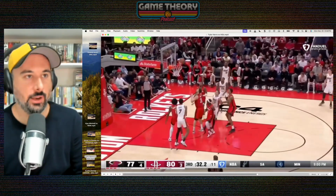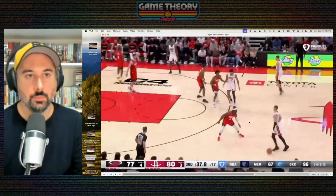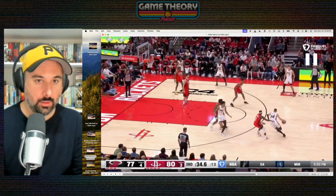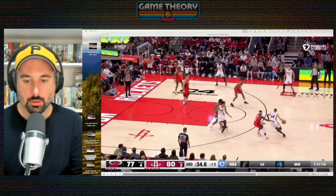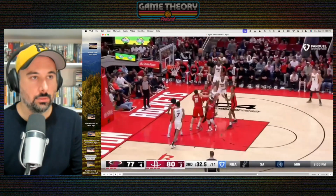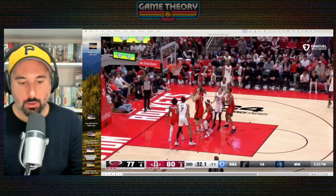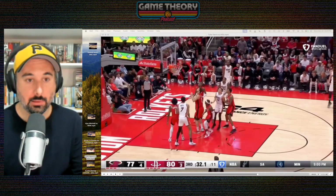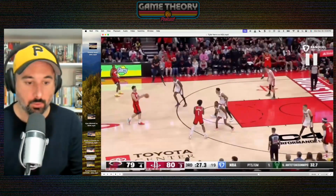This one just beats Holiday. Just beats him. I like that little extended arm there, just to get that little bit of separation. And then he's downhill. Floater. Beautiful shot. Absolutely beautiful. Herro this year hasn't taken a ton of floaters, but he's made 65% of them in that little mid-range area in the paint. Real touch on that shot.